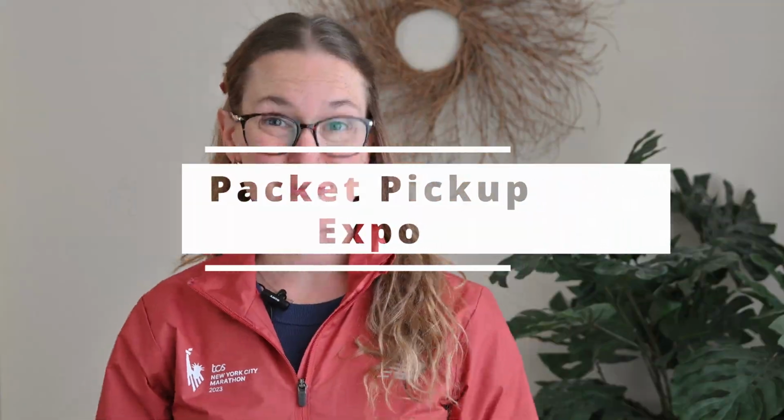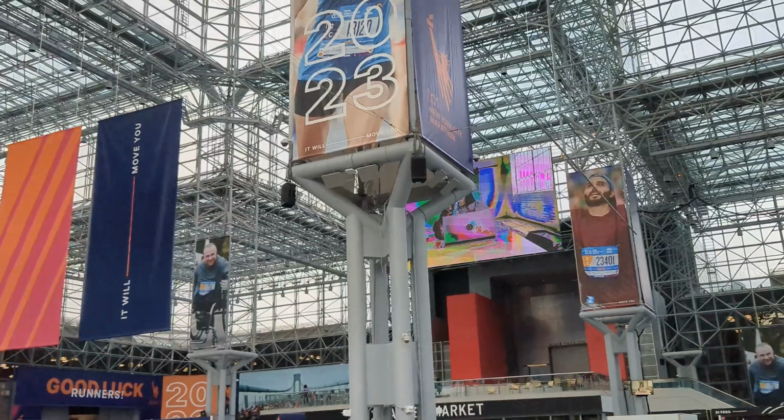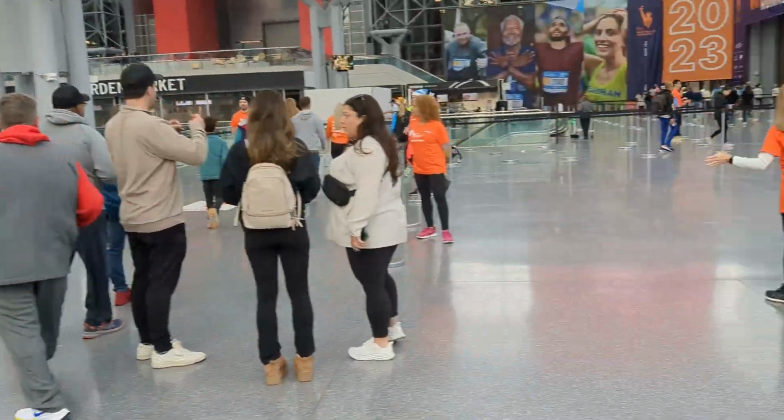The first stop for Marathon weekend is the Expo, which is located at the Javits Center. We decided to walk from our hotel near Bryant Park, and to be honest, it wasn't that pleasant of a walk. There wasn't much to see, and it was about 1.5 miles. So my first tip is don't waste your legs the day before the race walking to and from the Expo unless you're using it as your shakeout jog. Otherwise, just take an Uber or something to get yourself there.